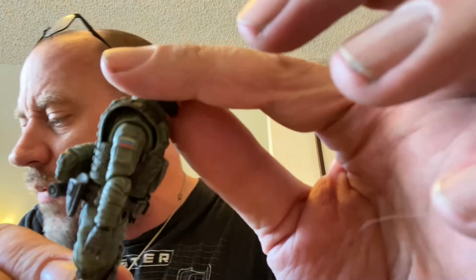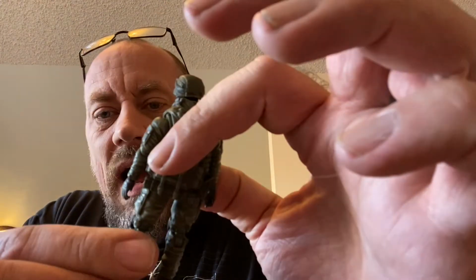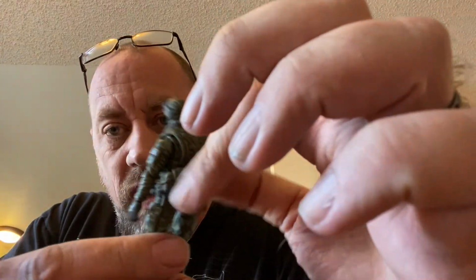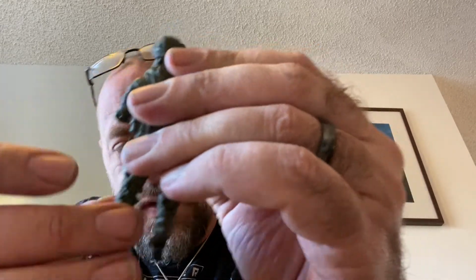So, anyway, like I said, ooh, he's missing a pistol. He did not come with a pistol. Again, the pistols, at some point in time, I'm just going to do a Marauder task force order and order decent pistols. I'm not a big fan of the pistols that come with these. With the Joy Toy figures, Marauder does a much better job. I think the pistols are like 50 cents a piece. Or I might not. I've got so many of these that, for me, not having a pistol in a holster is not a big deal. You just don't even notice it.